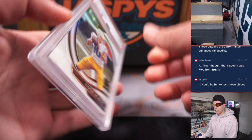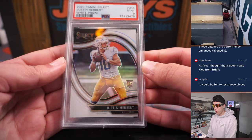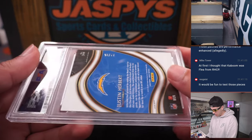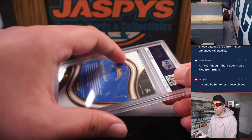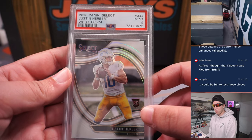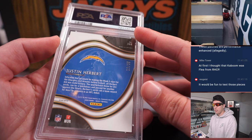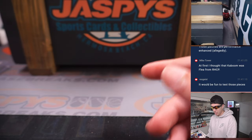I like this. 2020 Panini Select Justin Herbert White Prism Field Level. I'm trying to get that to focus a little bit. PSA 9. 12 out of 35. And if this guy plays like people think he's going to play, not like he did last year, this card will be massive. Justin Herbert, rookie field level out of 35. Nice hit there.